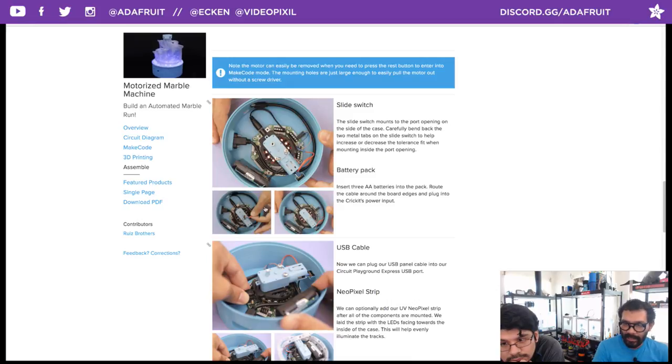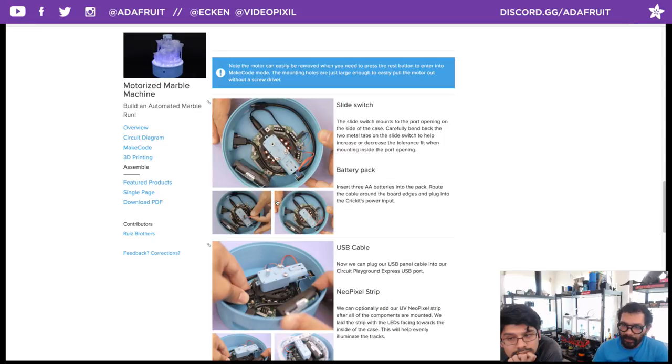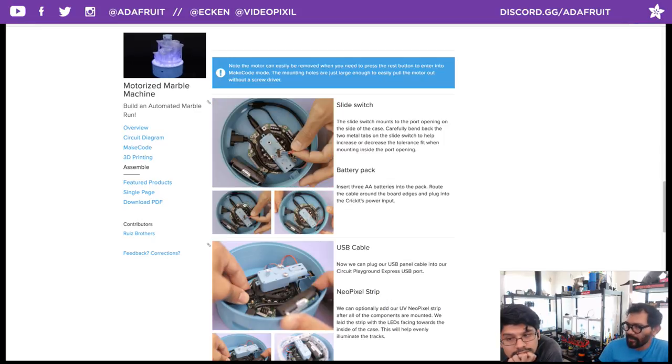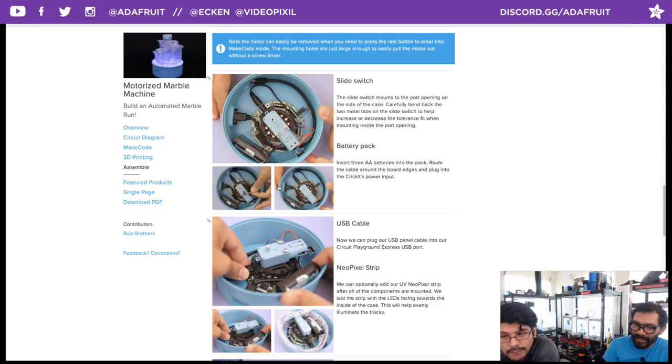Slide switch easily snaps into the little port on the side there. One tip, though, is if you do want to increase or decrease the tolerance for slide switches going in, the two little metal tabs on the side there, you can bend those ever so slightly, either outward if you need to increase the tension or inwards if you need to decrease the tension. That definitely saves on having to reprint a part or having to match it, and then you get another slide switch that has the tabs bent a little bit differently.